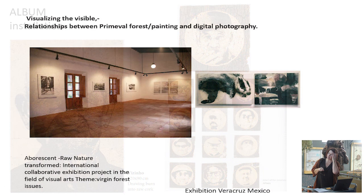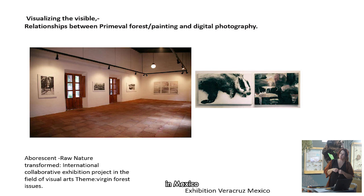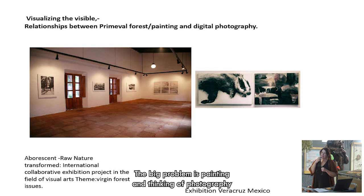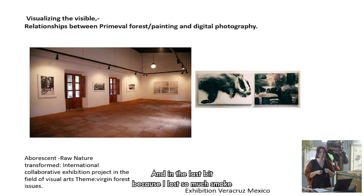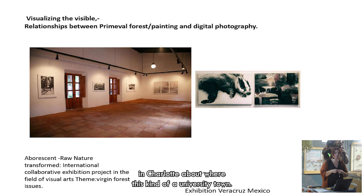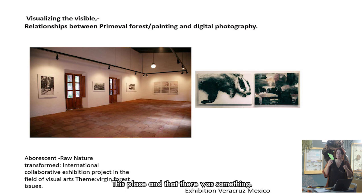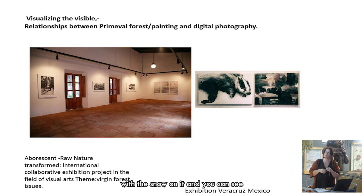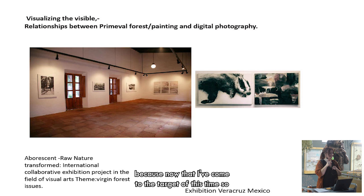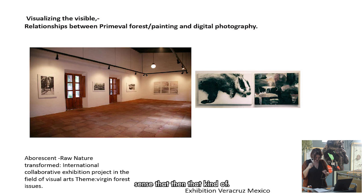So this is an exhibition in Mexico, visualizing the visual. It was about the relationship between primeval forest painting and negative photography. The authorities there put a lot of emphasis on the environment and environmental issues. But there was so much smoke in Xalapa, the university town in Veracruz, that you couldn't actually see the beautiful landscape with the volcano with snow on it. I think we only saw it on the last day. So it was nearly like coming to Montana this time, because it was almost foggy. But then it cleared up quicker here.